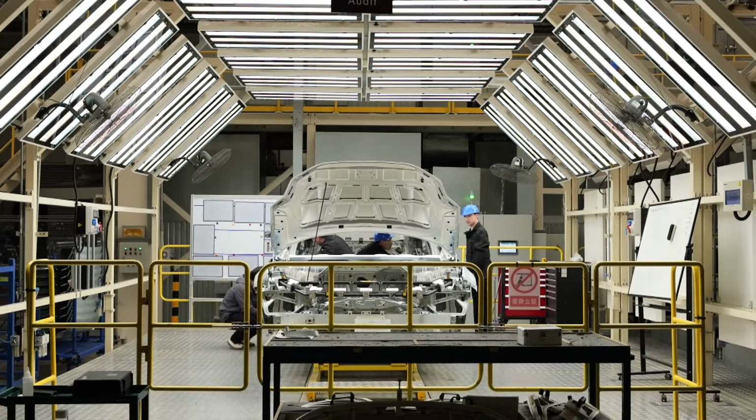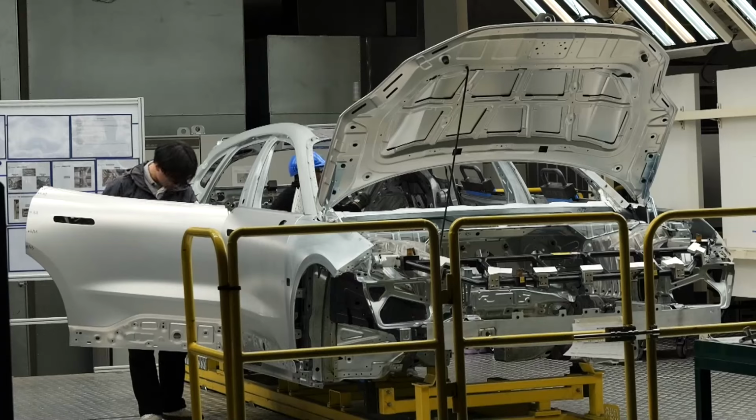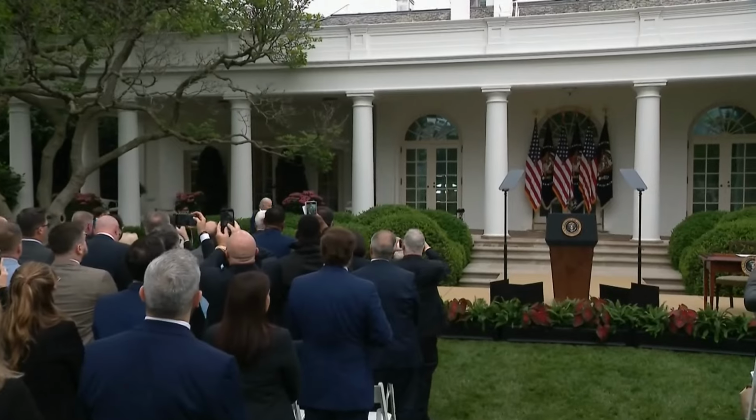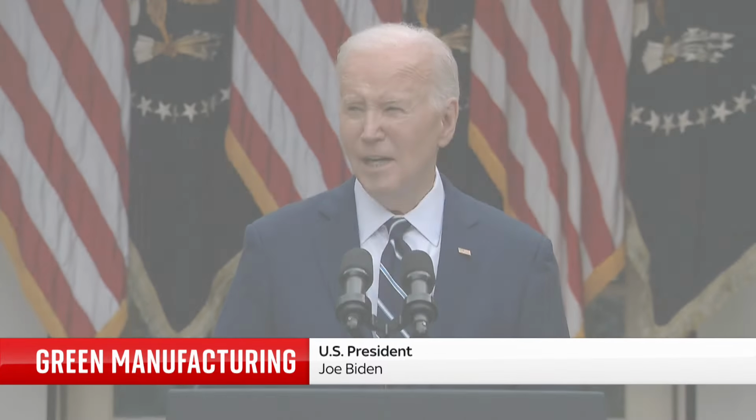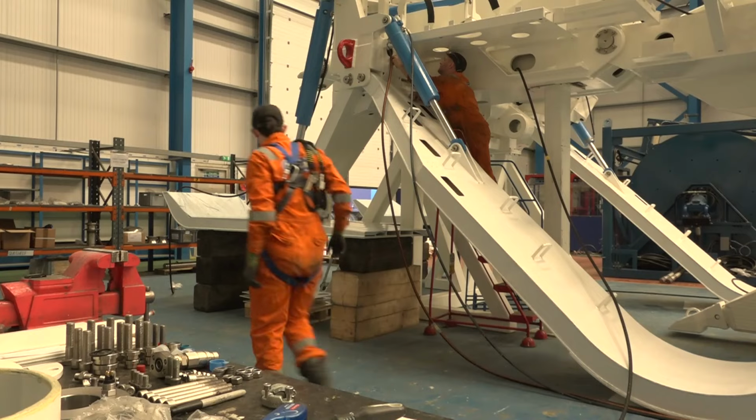Right now, China is utterly dominant in electric car manufacture. But this week, US President Joe Biden is fighting back, imposing fresh tariffs on Chinese imports. A 100% tariff on electric vehicles made in China, 25% tariff on electric vehicle batteries, and 25% tariff on critical minerals that make those batteries.